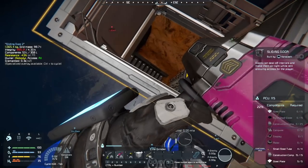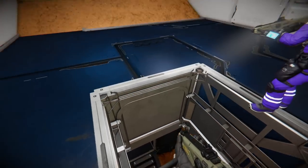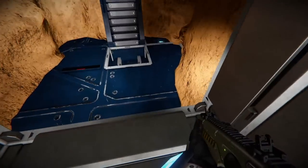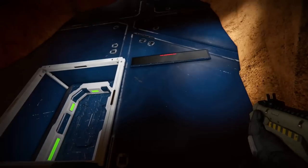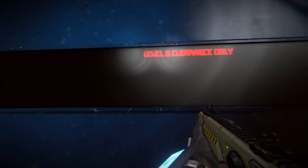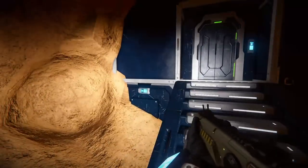Alright, who's dropping in? Whoa. Dropping down. Do we drop down or do we upside down parachute it? Or upside down jetpack it? Oh, upside down jetpack it for sure. Alright. I'm not seeing any turrets. Nothing in this first room. Okay. And we got text here that says Level 8, I think. Clearance only. Okay. Well, we have clearance. Via our grinders.